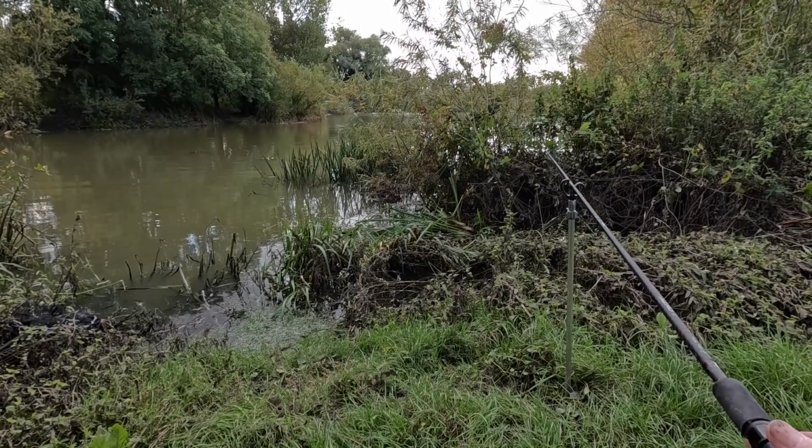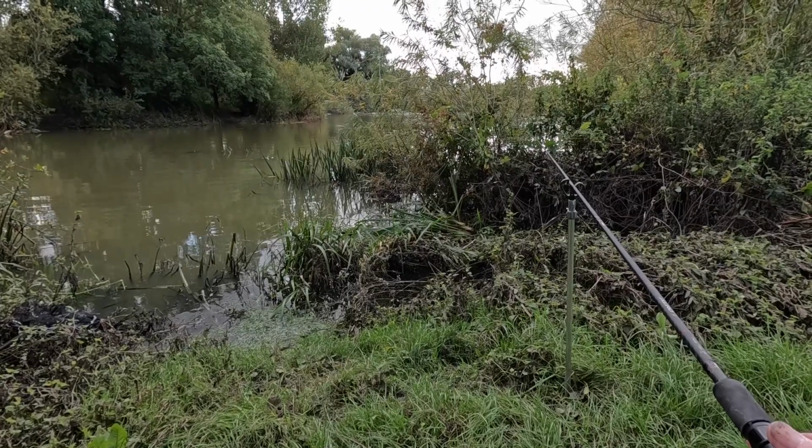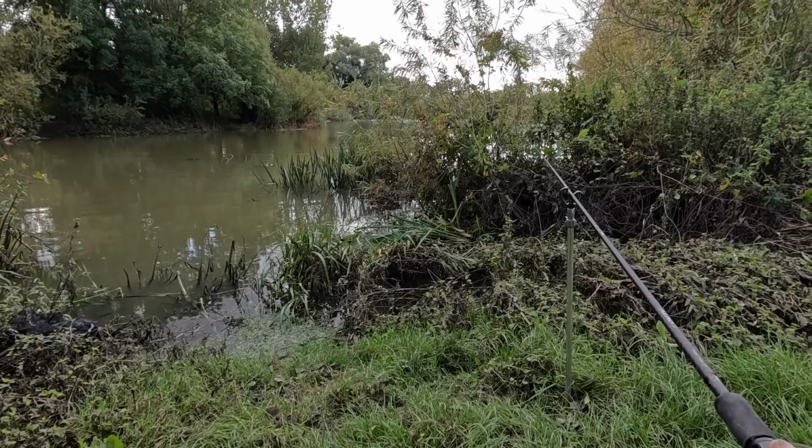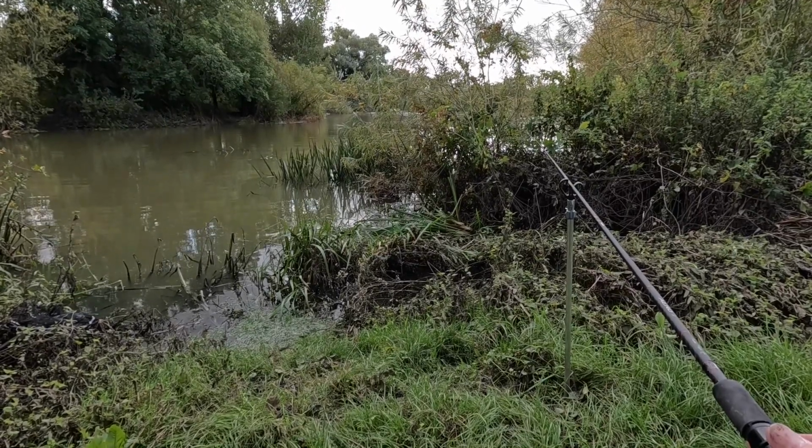Perhaps catching one of the shoals spooked them. I don't know. Don't fish for bream very much, so I don't pretend to understand their habits.